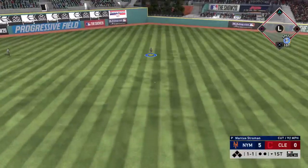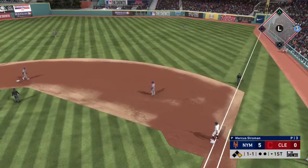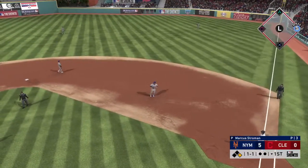Line drive to center field. And that finds some outfield grass. It's a base hit. And now the Mets will have his terrific speed to contend with right out of the chute.